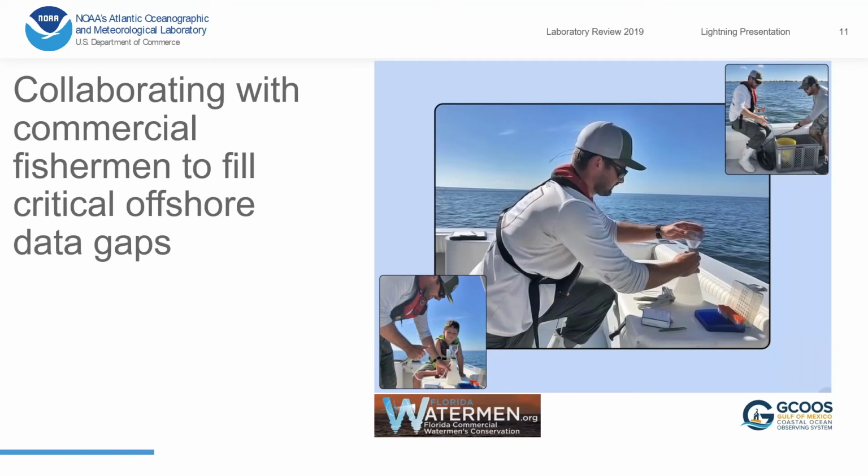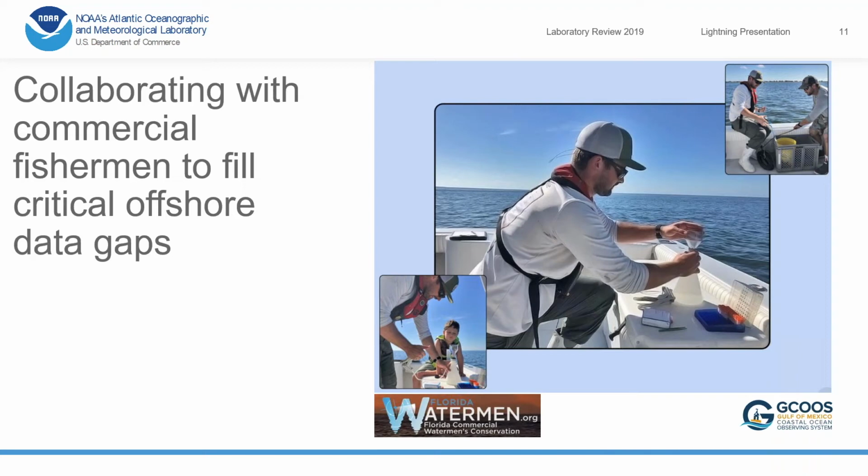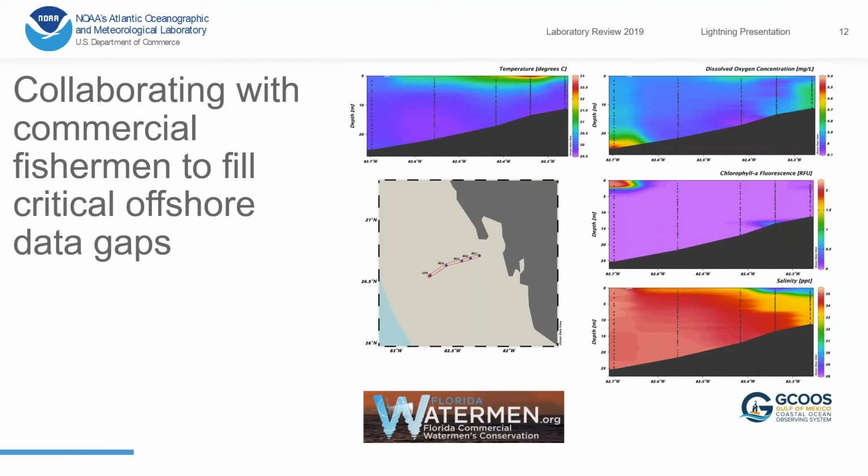So this fisherman was extremely impressive. Casey Streeter was his name. He went back to his community, spun up his own nonprofit called the Florida Commercial Waterman's Conservation, and said, we go back and forth to our fishing grounds every few weeks through these waters. We will take measurements for you. So we have them trained up.